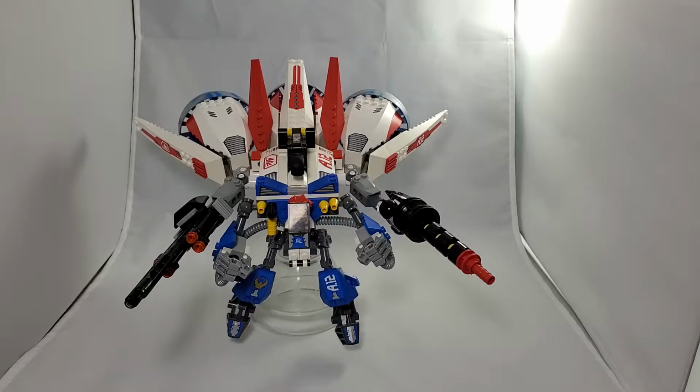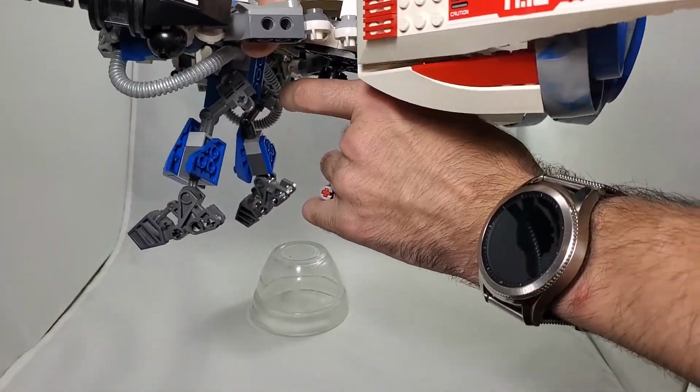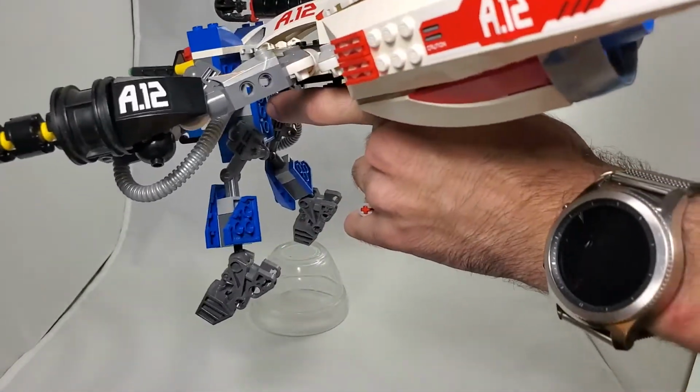Now, one of the major functions of this set, or I guess play features of this set, is a similar design to the Sonic Phantom and Sonic Raven models, in that you can pick it up and hold it by this handle right here. That is the intended purpose for it. It allows you to kind of whoosh it around a room, flying it around as it is intended to be in the story.